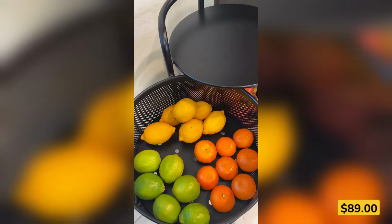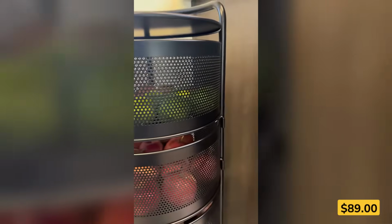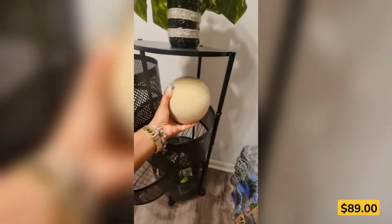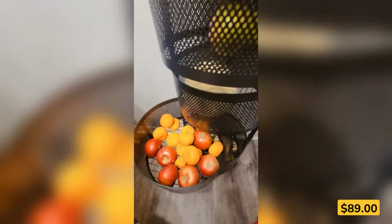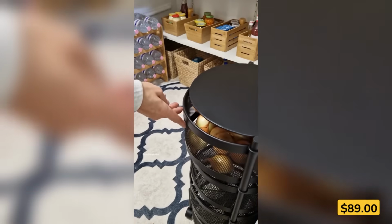The baskets rotate for easy access, detach for quick cleaning, and the carbon steel frame is strong enough to hold heavy groceries. With its sleek black finish and space-saving design, it's as stylish as it is practical, whether in the kitchen, living room, or pantry.